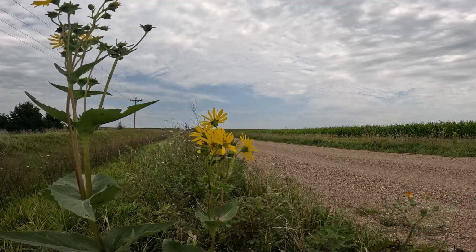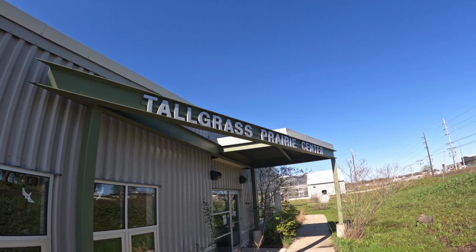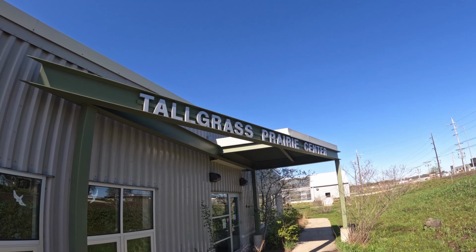Hi, I'm Jeff Jensen, Director of Community Programs with Trees Forever, and this is one of the most beautiful times to take a drive on our county roads and see all the beautiful forbs that are blooming, the wonderful color, and chances are this was made possible by your county roadside program. Every year, county conservation boards and roadside managers from all over the state convene at the Tallgrass Prairie Center on the campus of UNI to get their yearly seed allowance. And that's what makes these beautiful roadsides possible.